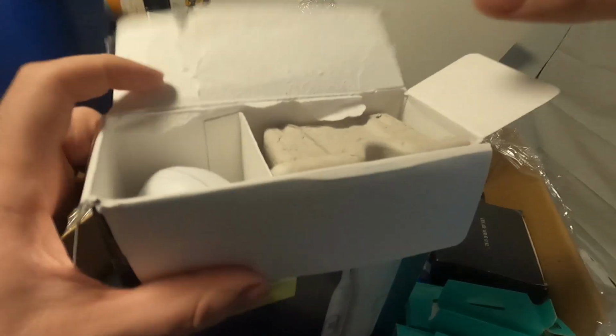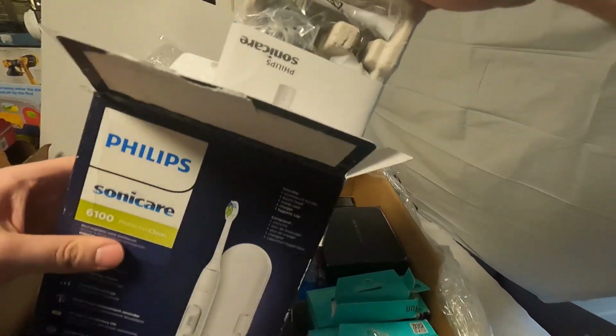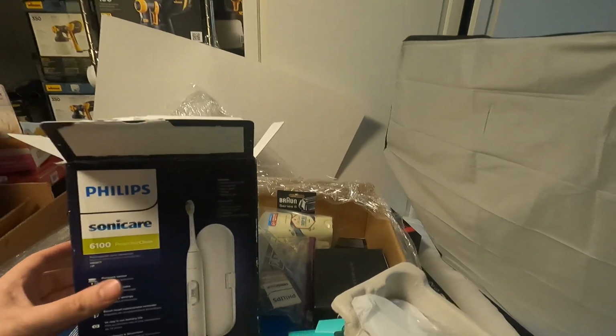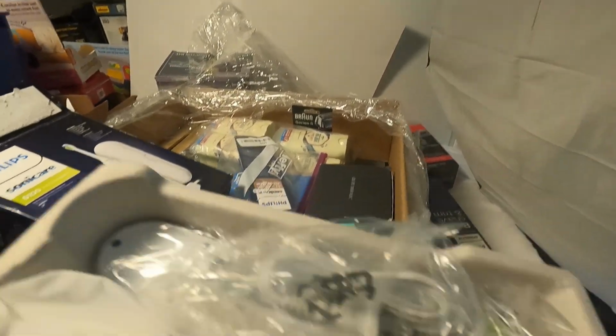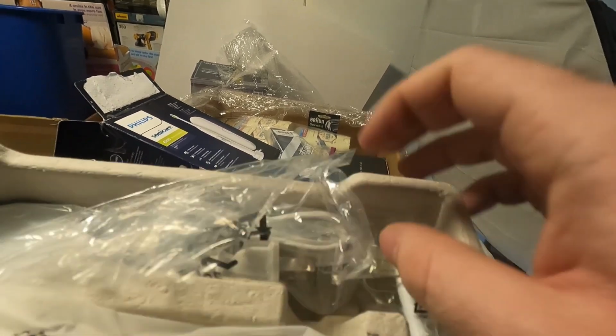Definitely very opened. Like I said, as long as it's pretty clean looking, you can still call it just new open box and sell it. Like I said, the heads, like this looks brand new. So that's good.